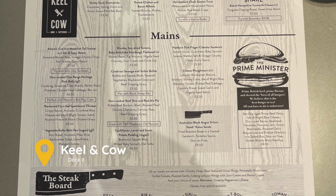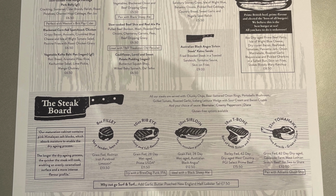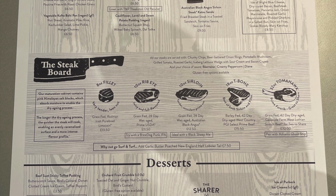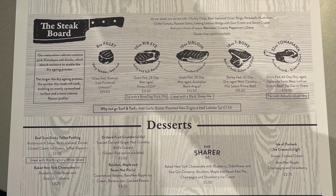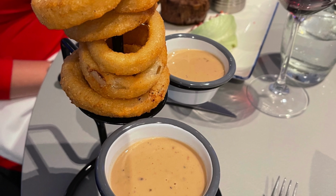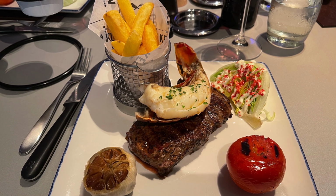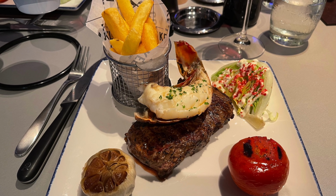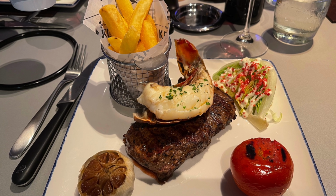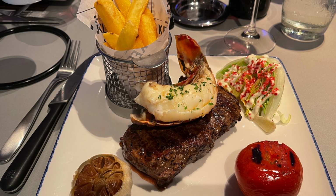Looking at the menu, you can see this is a chargeable option, but actually very reasonably priced. So you're looking at about £8 to sort of £13–14 for a steak. I opted for the 10-ounce sirloin, which comes with the onion rings, and then I chose the lobster tail. The only shame with the lobster tail was it was slightly dry. It wasn't the best lobster that we had on the rest of the ship.